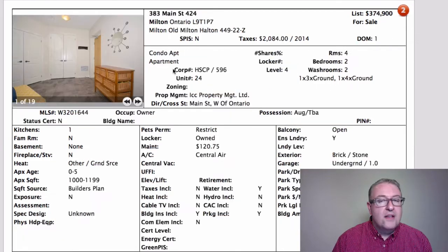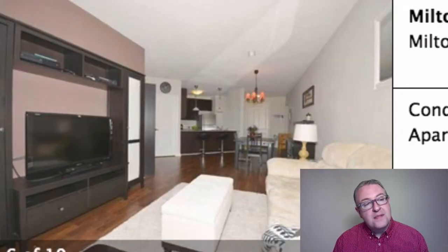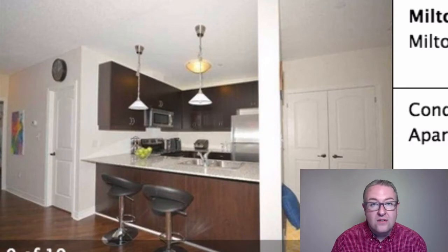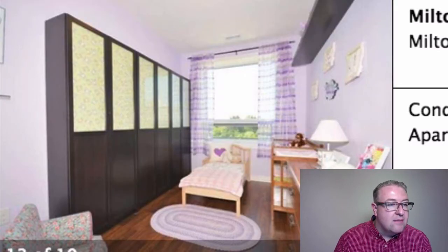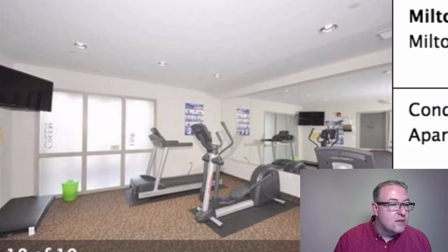383 Main is in the GreenLife building, 370.49. It's just over 1,000 square feet, and you've got the 9-foot ceilings. This building is just built well. You've got ICF walls, you've got triple pane glass windows, and it does face the train tracks, so that does matter for noise. It's a quieter, much more energy efficient building. I mean, the condo fees are the lowest in Canada at $120 for 1,000 square feet. That's 12 cents a square foot, which is absolutely amazing.